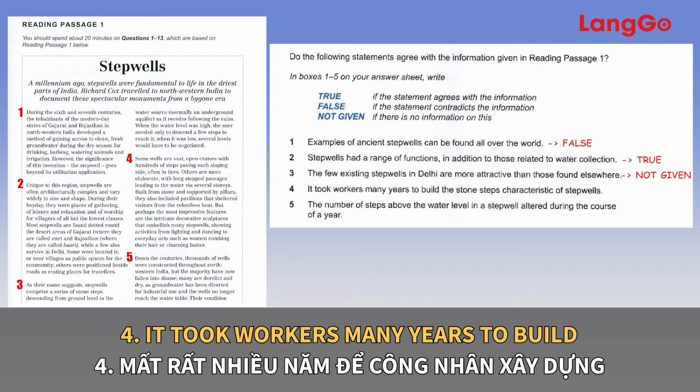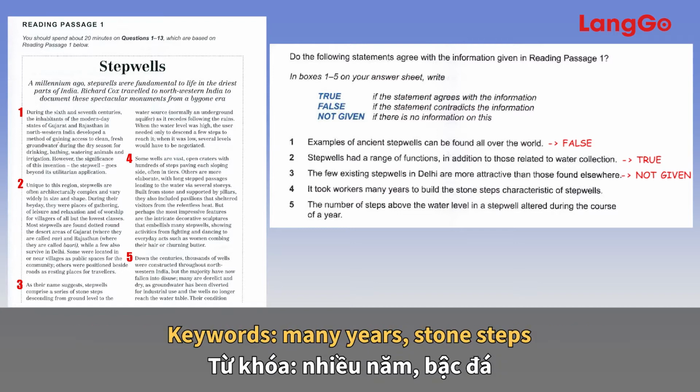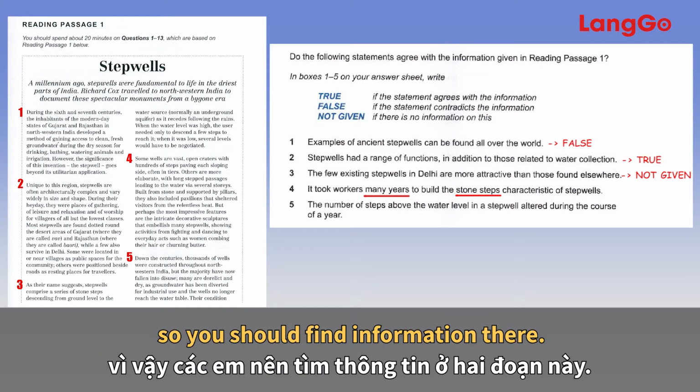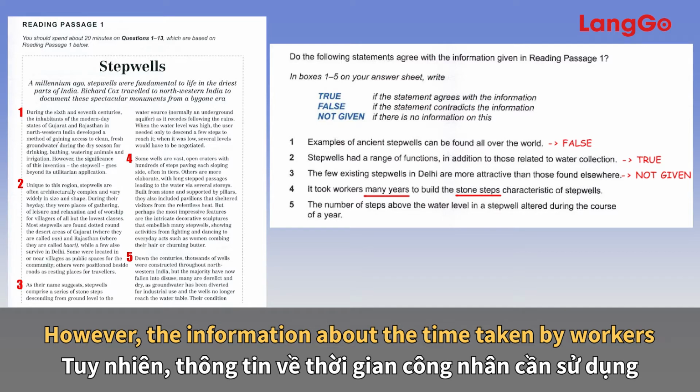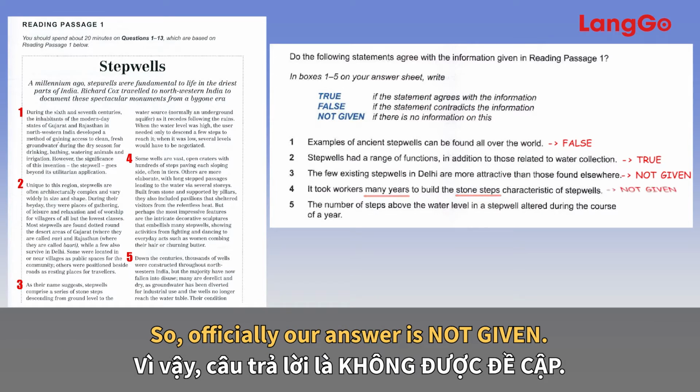Question 4. It took workers many years to build the stone steps that are characteristic of stepwells. Keywords, many years, and stone steps. We can see that stone steps are only indicated in paragraphs 3 and 4, so you should find the information there. However, the information about the time taken by workers to build these steps is not mentioned in these paragraphs, so obviously our answer is not given.